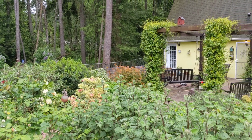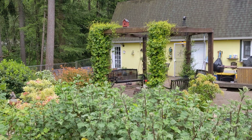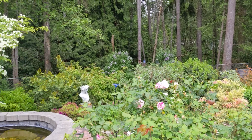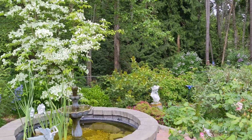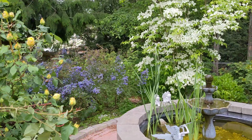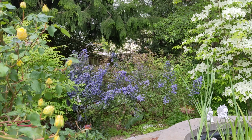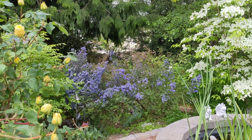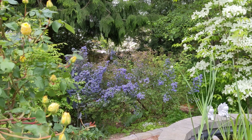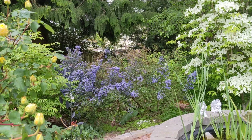Jasmine is on the swings, and that'll smell absolutely beautiful all summer long. And that's an evening center. So when you sit on the swings, you get the lovely aroma. And that's the last of my California lilac over on this side that's starting to wane a little bit.